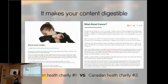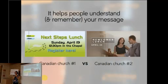So this is the first example of how graphic design can help your nonprofit. The second one is it helps people, and I'm going to add to this part, it helps people understand and remember your message. So here is another example of two Canadian churches, and again, I took all of the charity names out of it, but they actually have the same purpose, the same event, which is to welcome people who are new to their church. Both of them can do what the church wants them to do, but one of them is better designed than the other. So we'll try this again. Which one do you think is better designed? Canadian Church number 1 or Canadian Church number 2?